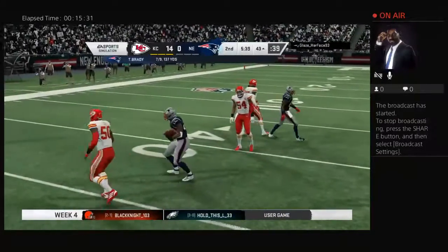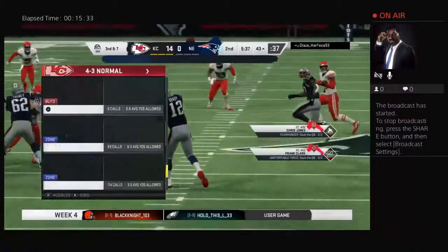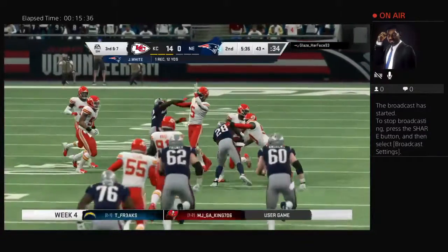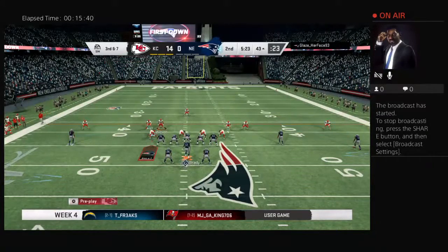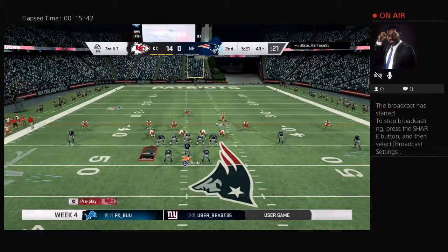And he'll get it down here to the 43. It's a pickup of 12, and that'll set up a third down. And now on third down, they'll need to get it to the 36 to pick up the first.